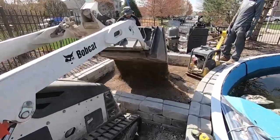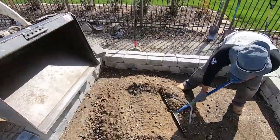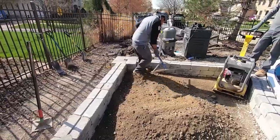Communication was great. The workmanship has been unbelievable. I was comfortable not having to be here every moment. It's a big investment.